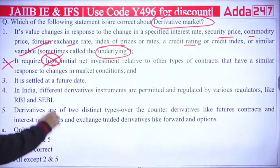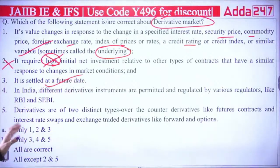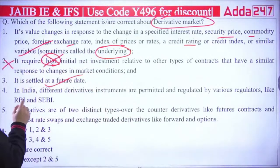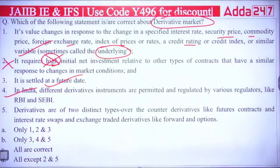It is settled at a future date. That is true. A derivative will always be settled on a future date. In India, different derivative instruments are permitted and regulated by various regulatory bodies, that is RBI and SEBI. This is true. So the first is true, the third is true, the fourth is true. Now the fifth is saying derivatives are of 2 types.